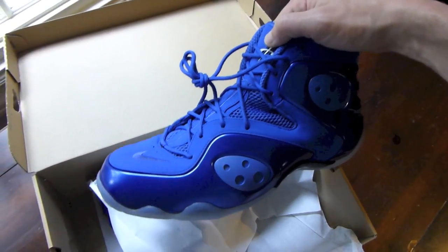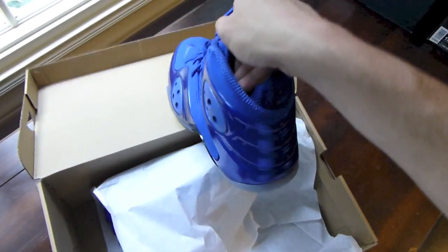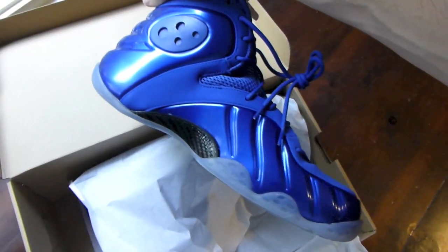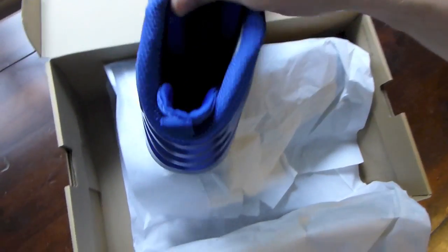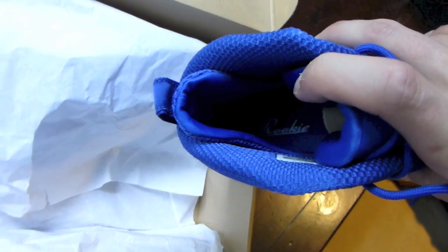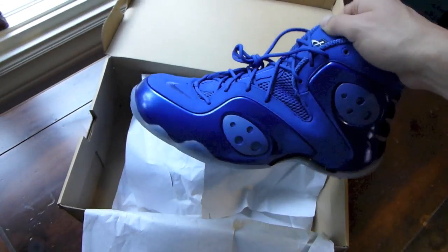all Game Royal upper. Was really on the fence about these until I saw them in person and said, why not? Dope matchup with the Royal foams. Let's see. On the inner lining, got the Rookie. I believe the other shoe has the number 1. Correct me if I'm wrong.